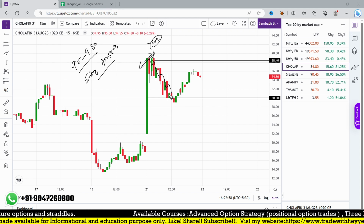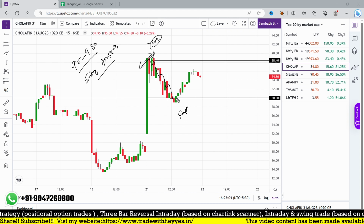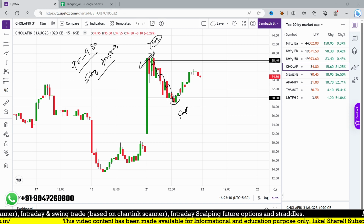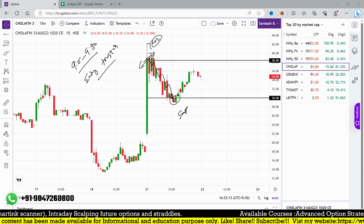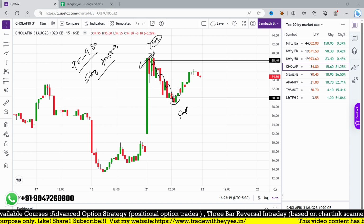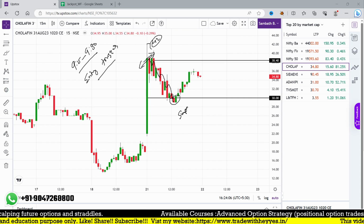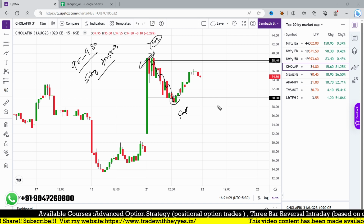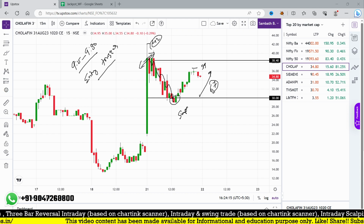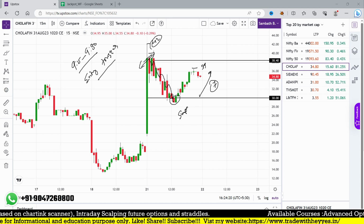But we found one more method to find an area where we can find opportunity, that is a support. From this level we are looking for a bounce back. This bounce back is happening perfectly. That support we found based on one more method, using a camarilla pivot point, and we found 30. From 30 it went up to 37. This is a huge move, 7 rupees, and that was a good opportunity which we found in Chola Finance if you are following this. And this gave you such a good result.